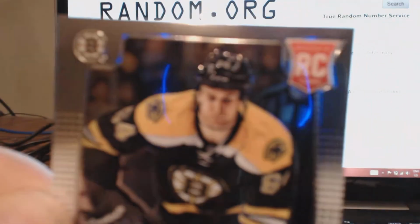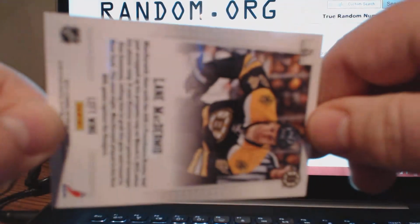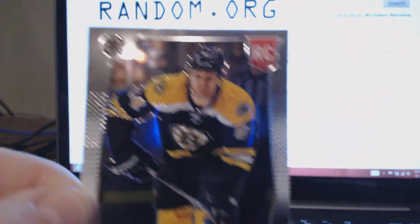Okay, next card is actually, we did see this similar card. It's a Lane McDermott rookie. We had an auto in the break, so I just wanted to focus, so you see how nice it is. So good luck to everyone.